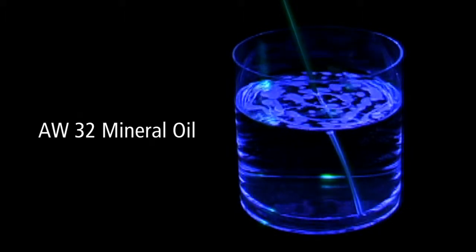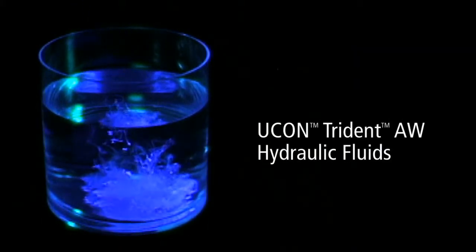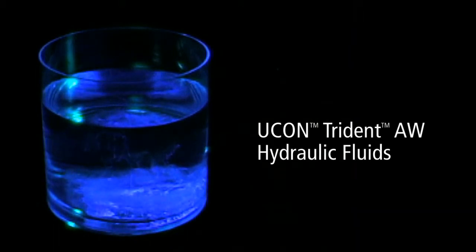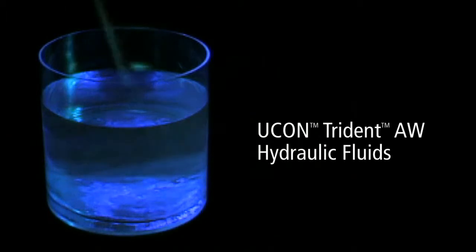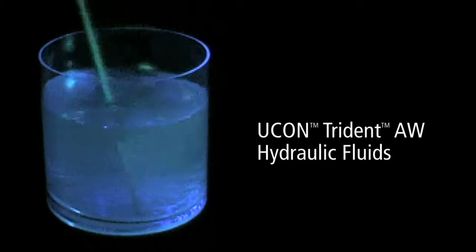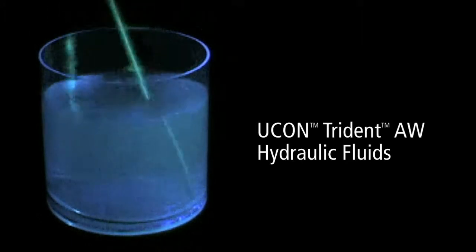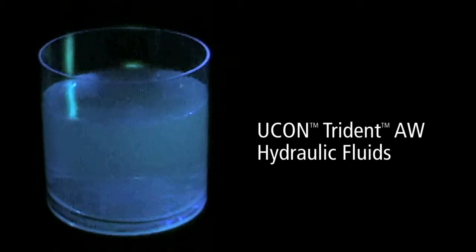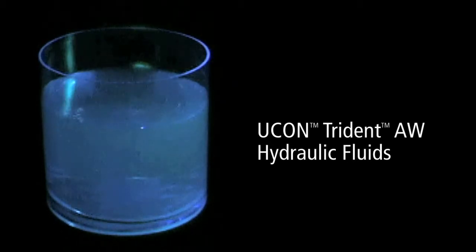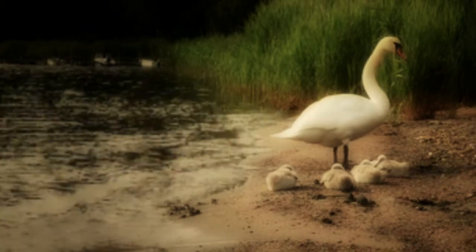In contrast, when a UCON Trident AW fluid is introduced into water under identical conditions, the fluid sinks immediately, leaving no sheen on the surface. Upon agitation, the fluid disperses completely into the water, and, when the agitation stops, there is still no sheen. Because it does not float on the surface and is water-soluble, wildlife and natural areas are not endangered by a floating slick of fluid. Of course, when it comes to our environment, out of sight is not out of mind.